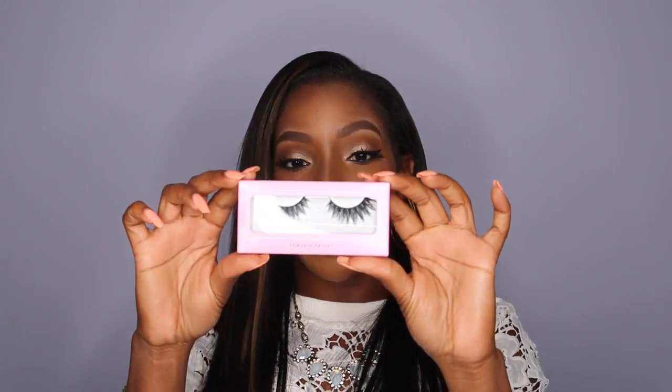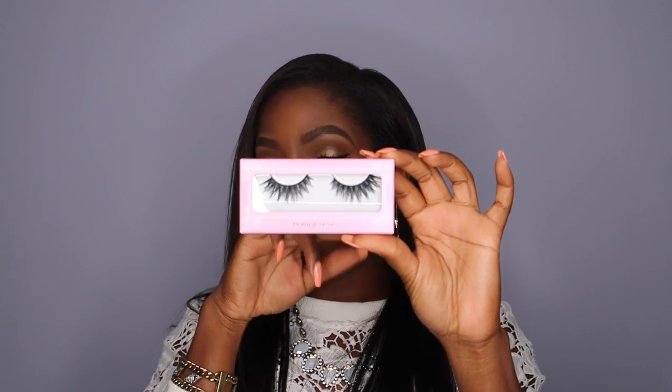Once you put them on, it just changes everything. It changes your whole eyeshadow look, everything. It makes you look awake. And personally, my own eyelashes will crisscross across my eye. They do all types of crazy things. They pretty much have a mind of their own. They don't listen to anything I say. And I love that these Iconics also crisscross.